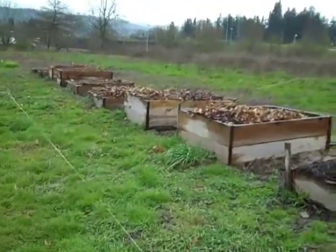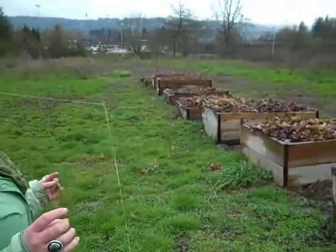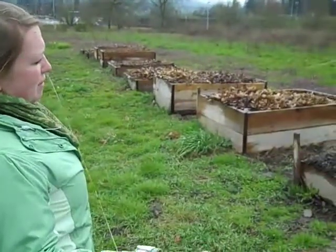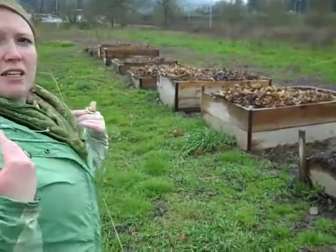Out here, the dominant crops that we grow are lettuce and tomatoes. And we also grow squash. In the summer, this is where we grow for the cafeteria, and everything that gets harvested here, we take to the cafeteria.